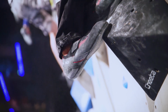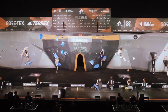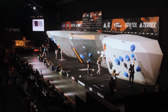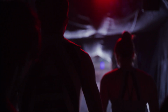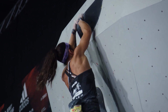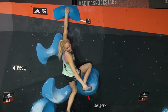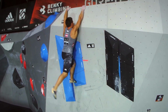A rigorously constructed 36-metre wide climbing wall provided the backdrop for the event. And with the stage set, the wall was ready to welcome the competitors. Adidas Rockstars is renowned for attracting many of the world's top professional climbers. With 70 athletes battling it out in the early rounds of the competition, there was little margin for error, even for the very best.